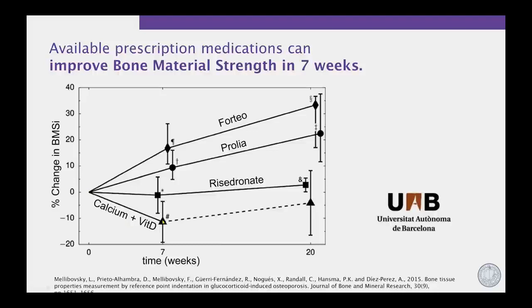Now, in fact, it dropped so much that this group was terminated from this because of ethical reasons. They felt we do not want these people who are only getting calcium and vitamin D to just keep dropping down here and get fractures. So they terminated this branch, technically it's called an arm of the study, and they gave them risedronate to kind of rescue them. And sure enough, the risedronate actually increased their bone score a little bit.